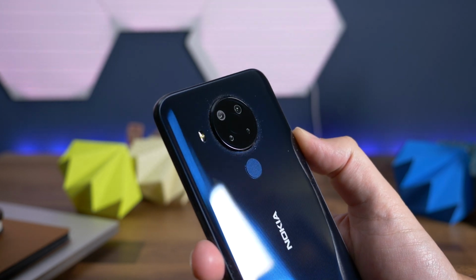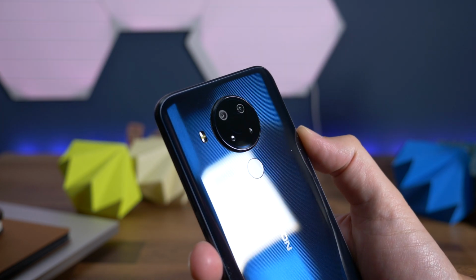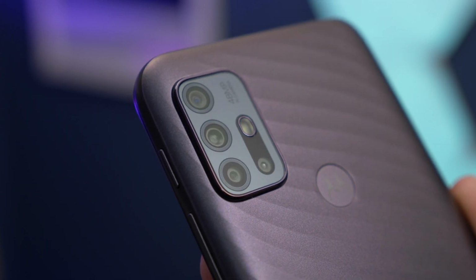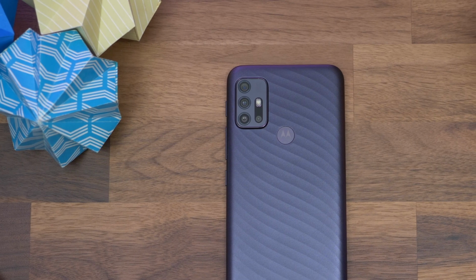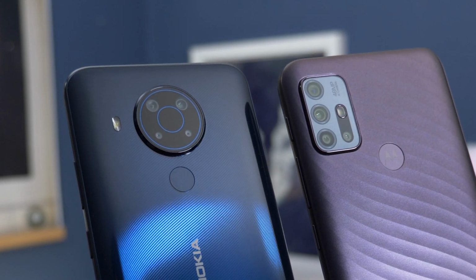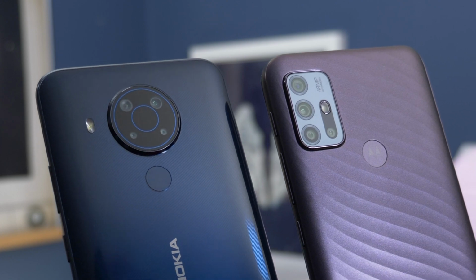Now, as more affordable phones, neither of these two is going to give you stellar photography, but they will offer a similar experience when it comes to lenses. Both have a 48 megapixel primary camera sitting alongside an ultra-wide camera. Plus, they both have a low-res macro and depth sensor too. But when it comes to real results, there is no competition.